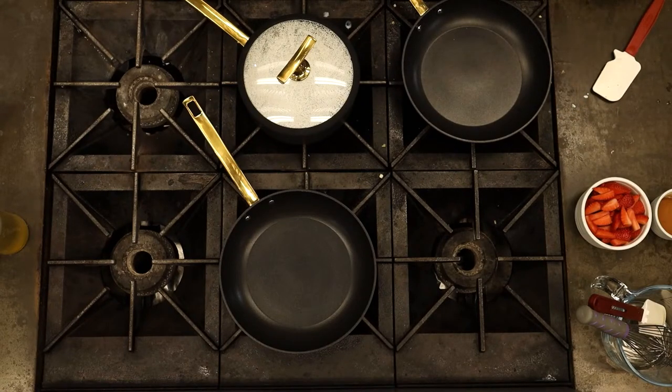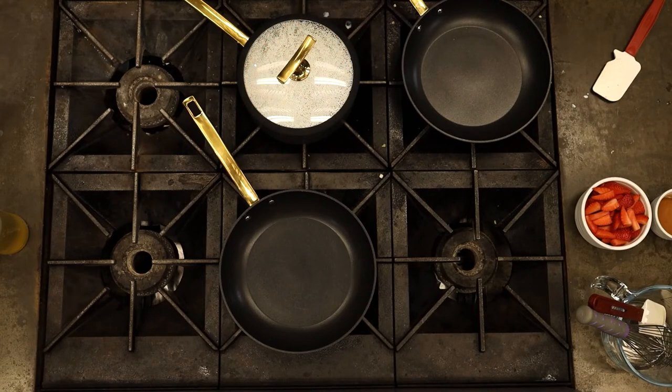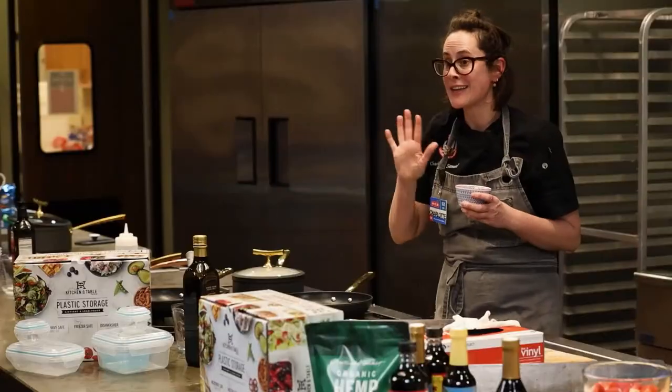So the warm berry part is that we're going to cook the berries in a small amount. So just so we know, oats I've covered. They're at a low simmer in the milk. We're going to let those guys keep simmering. It smells like toasted marshmallows. That's amazing, what it smells like.